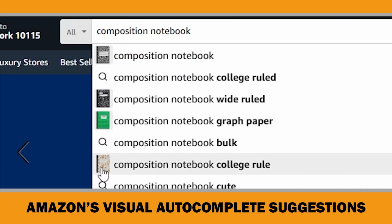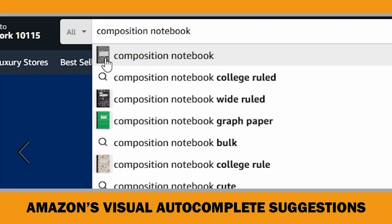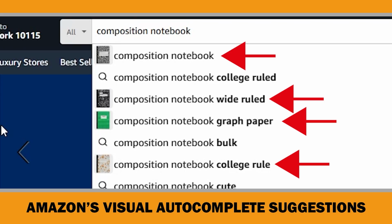It doesn't seem like Amazon gives any special preference to the books that show up in the visual auto suggestions. However, as a low-content book publisher, I think focusing on search terms with visual auto suggestions could offer an advantage compared to terms without visuals. People are more likely to click on suggestions that include book covers. That said, this is just my opinion.